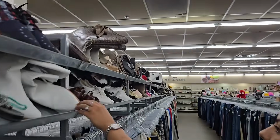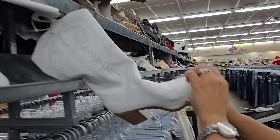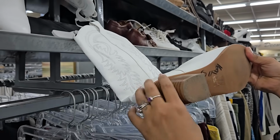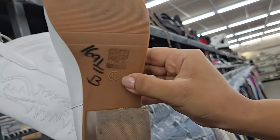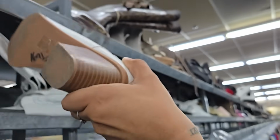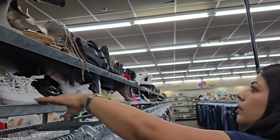I pick up Western boot brands even if they're not name brand, but only if they're cheap enough, and these weren't. And the fact that it said 42 for the size and just the way the sole looks overall told me it was a cheap Amazon brand, so that was an easy skip.